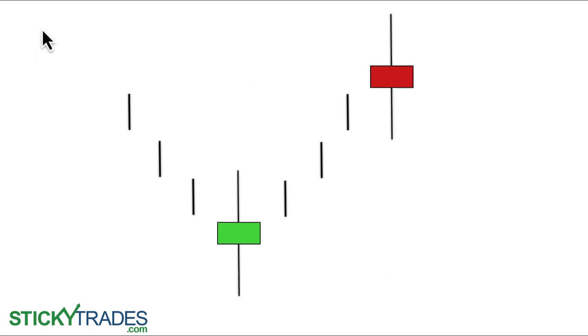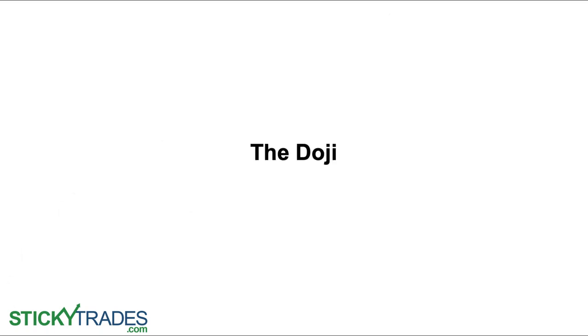A spinning top is usually a sign of indecision found at a pivot point or close to a pivot point. Again, these vertical lines represent more or less the price action, highlighting here a spinning top green body, spinning top red body. The color doesn't matter, but the positioning of the candle does.